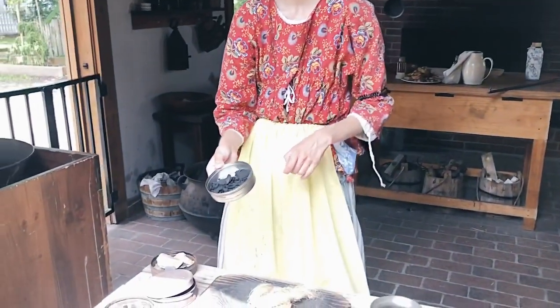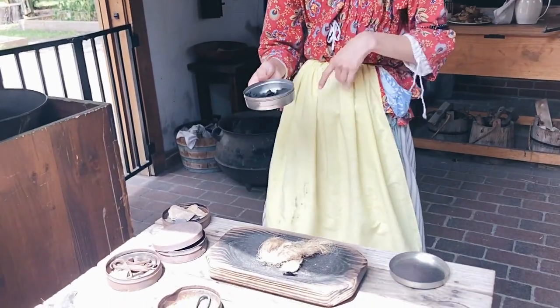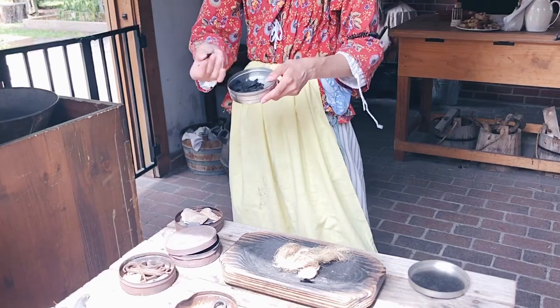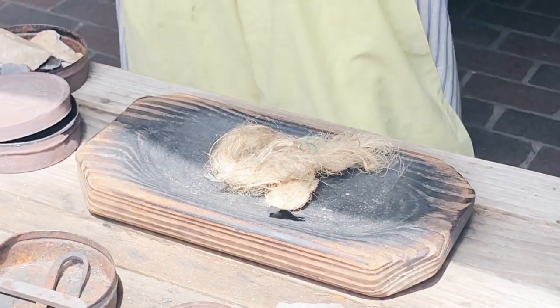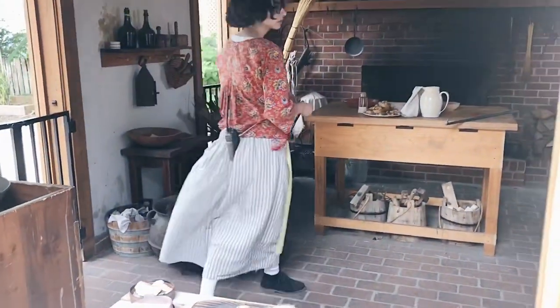And char cloth is like any old clothes that you have. What you would do back then is if they were too old, you couldn't really repair them, you would just kind of cut them up into little squares, put them in a tin like this, and cook them until they were really, really dark like this, and they were nice and soft. And then it's very good for catching sparks with. And so that's how we started our fire this morning when we actually started cooking. So we actually did a little cooking today ourselves. We made some French toast.